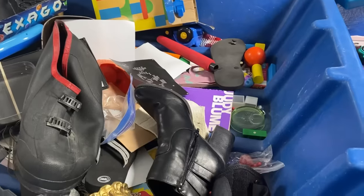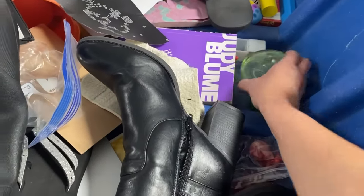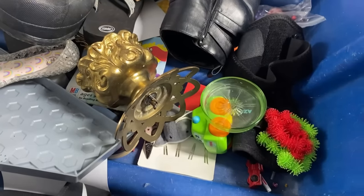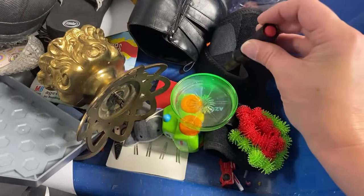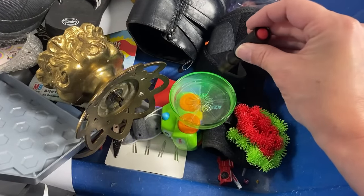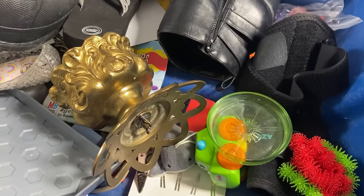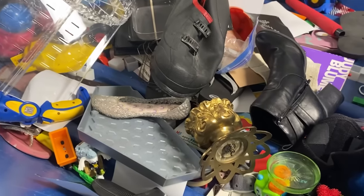I don't see any more back there. Look, do you guys see what I see? I bet this glows. Let's get the black light out. All right, here we go. And it does. It glows so beautifully. So I will be taking that home with me. Yes, I can't believe it's not broken and it's in the hard goods. The old hard goods at that.